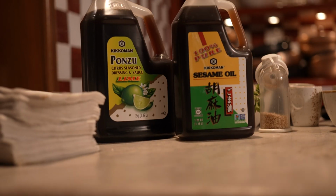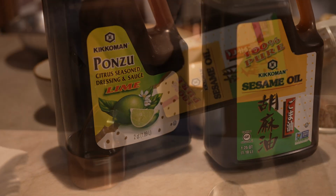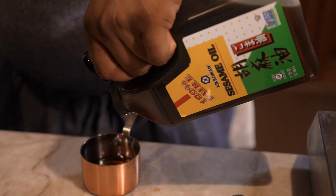So a lot of the products at Kikkoman are things that I have always used in my career as umami boosters, flavor boosters. We use the sesame oil quite a bit, toasting it with benne seeds for one of our crudo dishes. Honestly, it's just the consistency of product. You know, I can find it anywhere. I found it in all corners of the world, and I get to have that consistency everywhere I am when I get to cook.